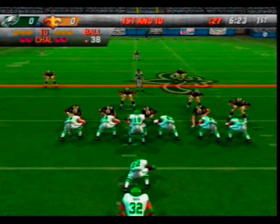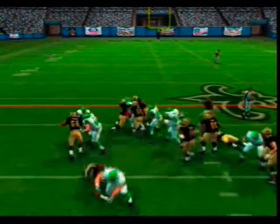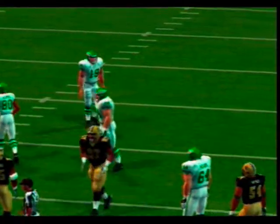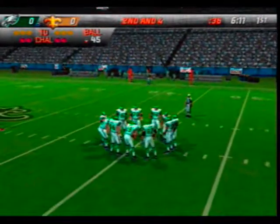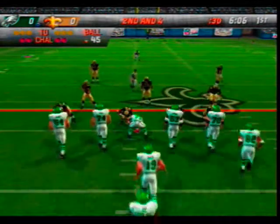Harris, the deep back. Moore with a man in motion. Looking for Rome. Butler is there for the tackle at the 45. A tough running game will make your passing attack even more effective. Ball on their own 45.